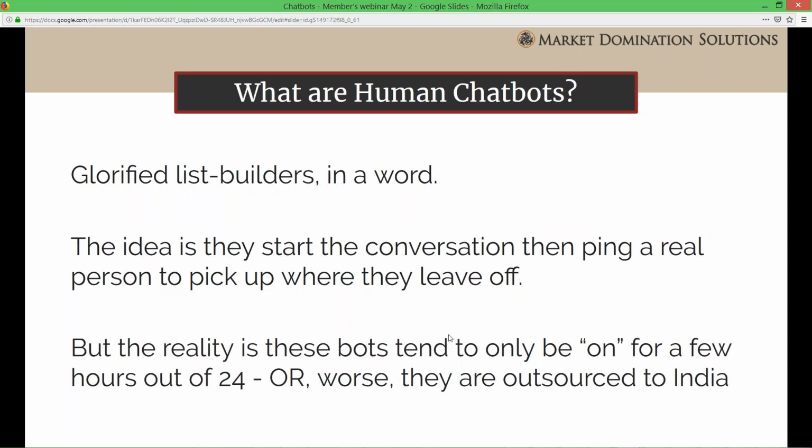The reality of human interface chatbots is that they tend to only be on for a few hours. Okay, so I've had some chatbots exactly like this, human chatbots. I've had them on my website, and the problem with them is when the tab is not active, after a few minutes, on my website, it shows me as not being available. Now, for those guys who know me, Alex is saying that's exactly his experience too.